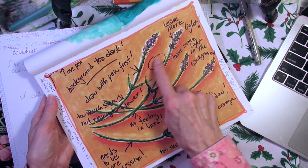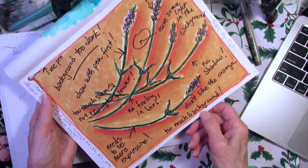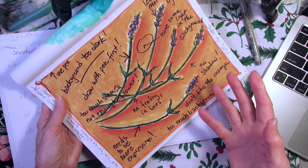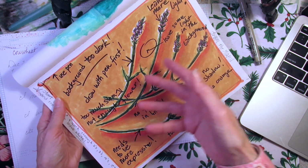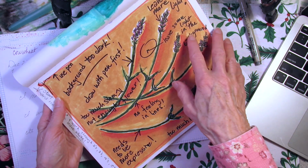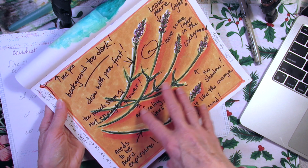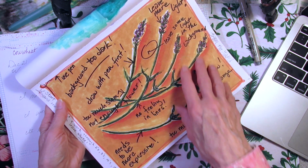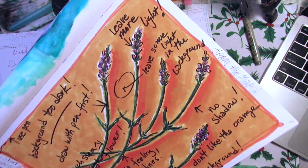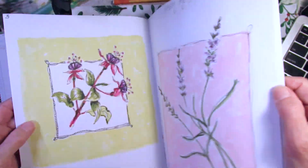So what I did was I took a Sharpie pen and I went around and made notes, what I didn't like. And obviously I didn't like anything about it. Okay, I needed more light. It was too dark. The background was too dark. I didn't draw it with a pen first. Too much stem, not enough flower, all kinds of things. So I went and I did it over here.